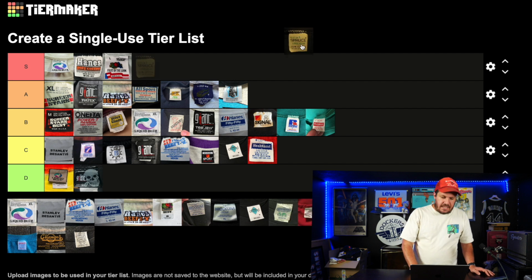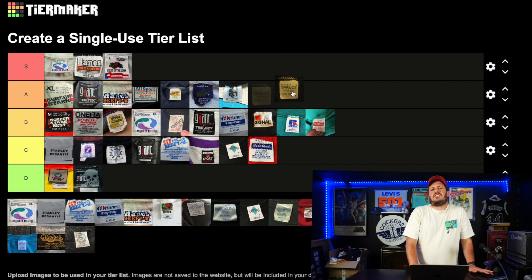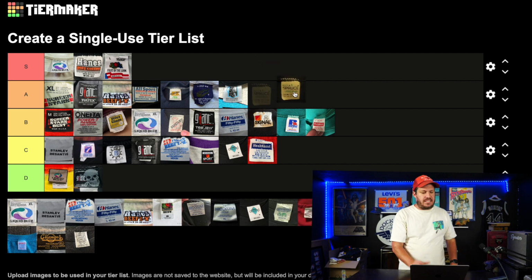All right, then we have the Spruce tag. Love the Spruce tag. Every time you find the Spruce tag, you're going to find something old, like from the 70s. That's A tier. Love it.